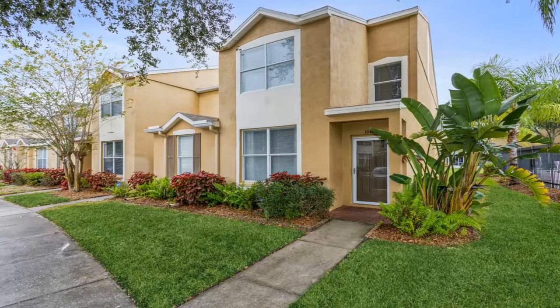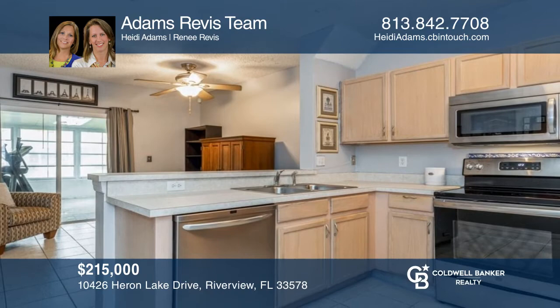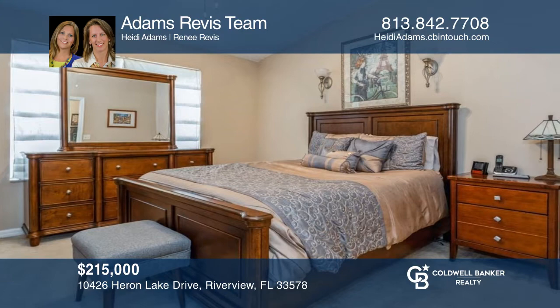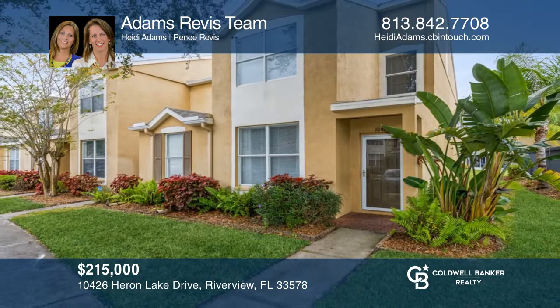You couldn't ask for anything more than this 3-bedroom townhome located on a pond. Updates include the range and refrigerator, water heater, washer dryer, and AC. Plus, upstairs you'll find beautiful wood flooring leading to all 3 bedrooms. This large end unit also has an enclosed lanai overlooking the peaceful pond. Your new home is just a call away. Contact Adams Revis team for more details.